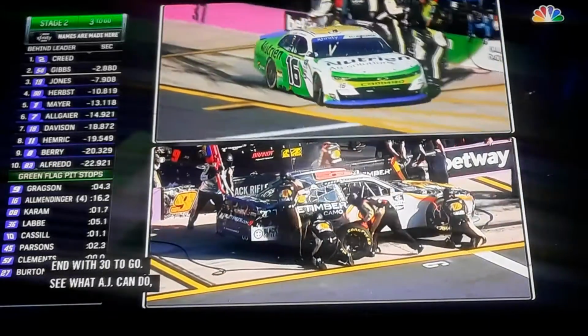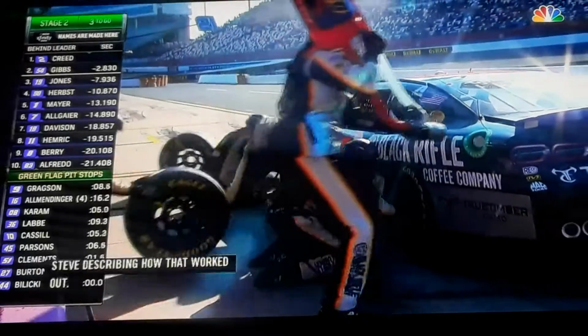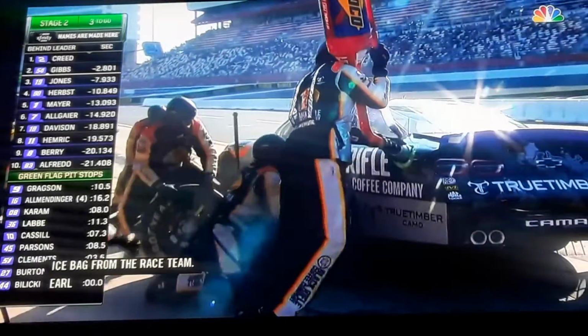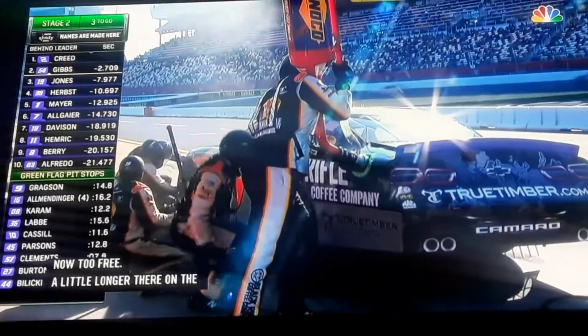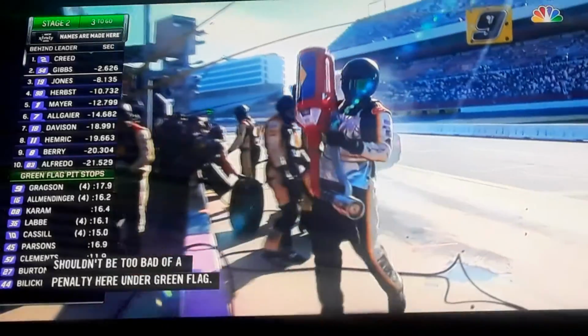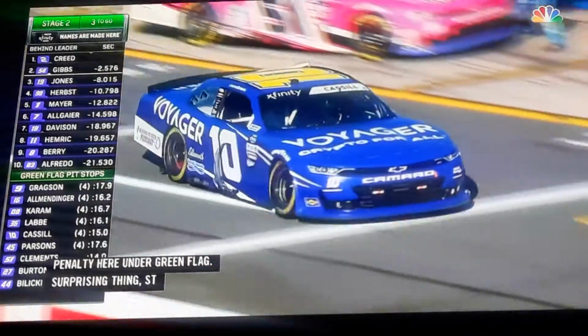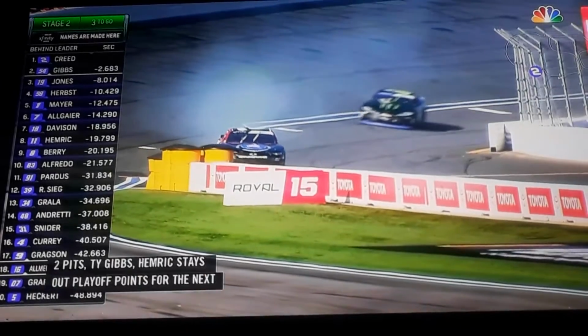From the race team, early in the race the car was too tight. Now it's way too free. A little bit longer there on the right side. Shouldn't be too bad of a penalty here under green flag. The surprising thing to see is that Ty Gibbs did not come down pit road. But he hasn't yet, but he'll have the option to follow the 2 if he pits. And that might be their strategy, Marty, right? They might think in front. 54 will come with them.